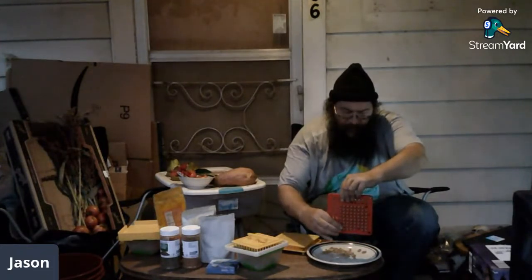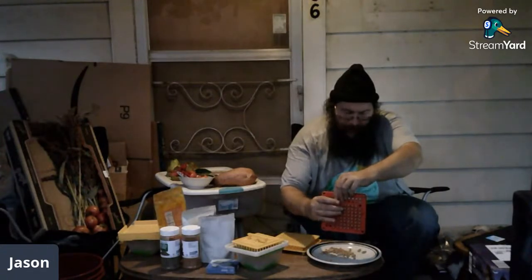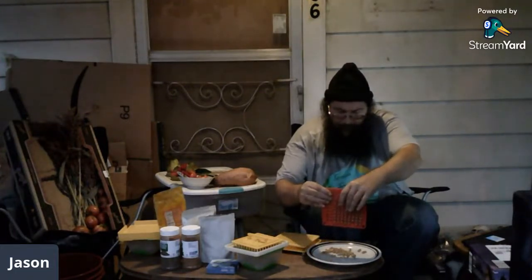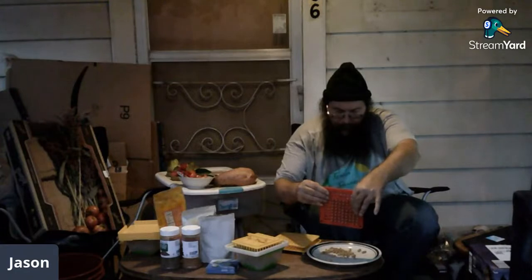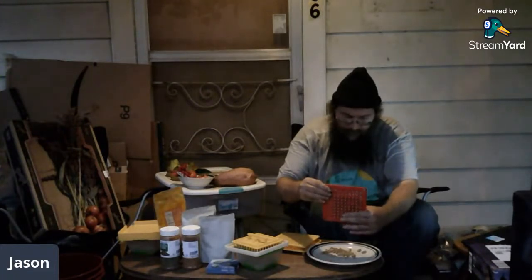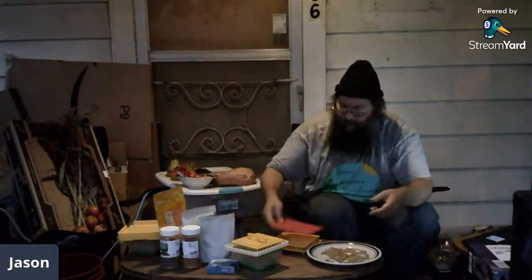Just pinching these two halves together to make sure that the pill doesn't come apart. That's all we're doing. Same thing here. Just like that. Ta-da. All done. And we can drop our pills right out.